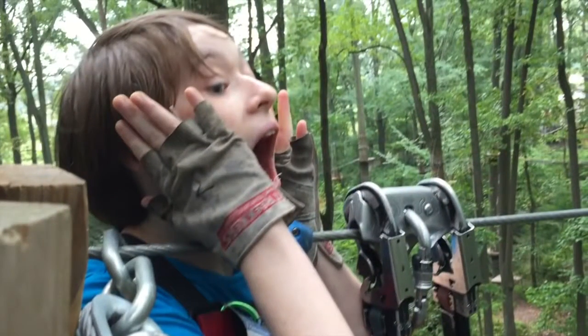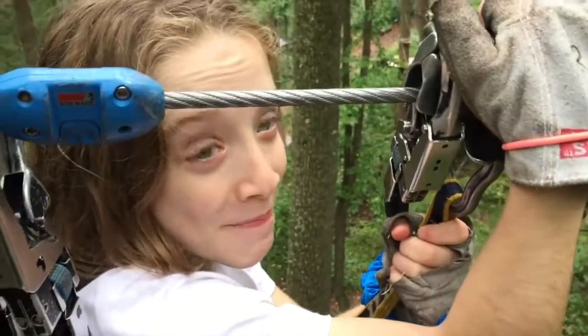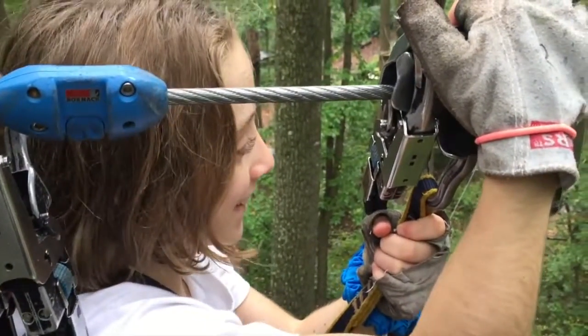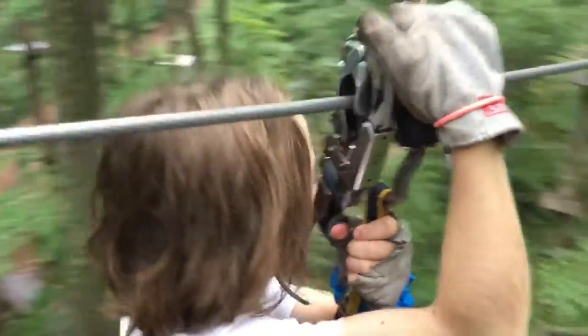Everyone was having fun until thunder. We are evacuating the park, the adventure park, because they heard thunder. So Sid is zipping and then she's going down the escape route. Bye, Sid! Bye!